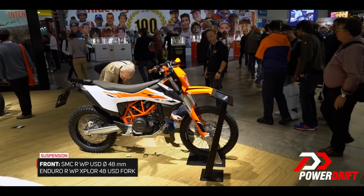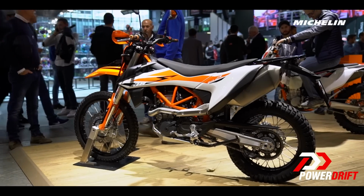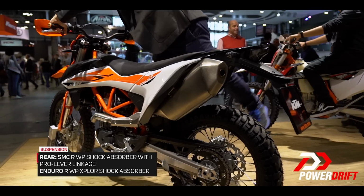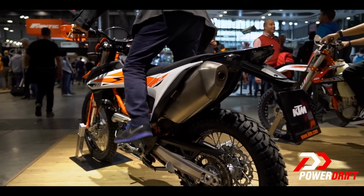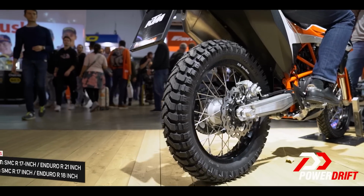So what is the Enduro variant all about? Like the name suggests, it's going to be more biased towards an off-road experience. So you have a different set of wheels as well as suspension, more travel on the front as well as the rear. As far as the wheels go, you have a 21-inch at the front and an 18-inch wheel at the rear. But that's the Enduro.